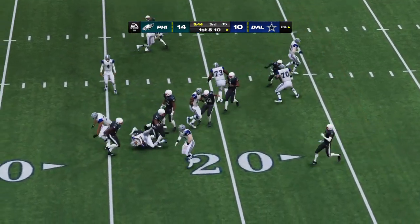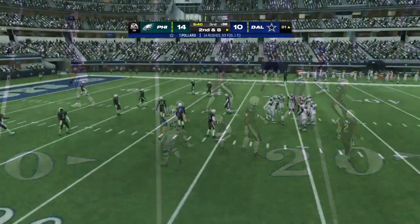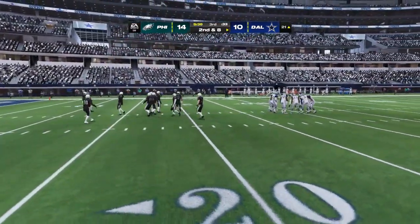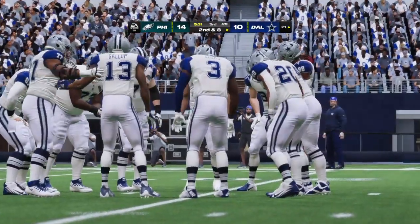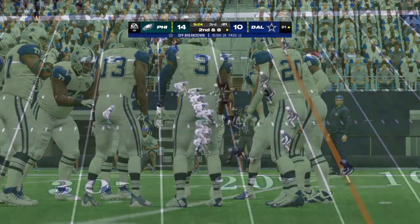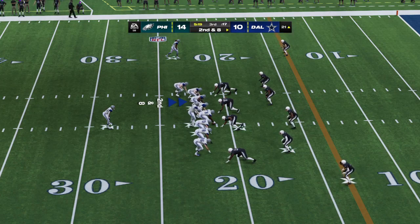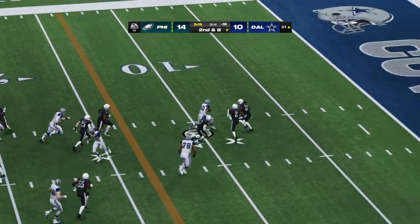Out of the gun, a give to Pollard. He is taken down at the 21 after a short gain of 2. Oh, that's a real nice job there by the defensive front. They just engaged and held their ground. But how about the guy who made the play? We often talk about whether they take a good first step or not. Many times you just don't take any step. Just get your feet moving, get your body going, and then once he made the read, he was able to make the play. They go back to Pollard on 2nd down.